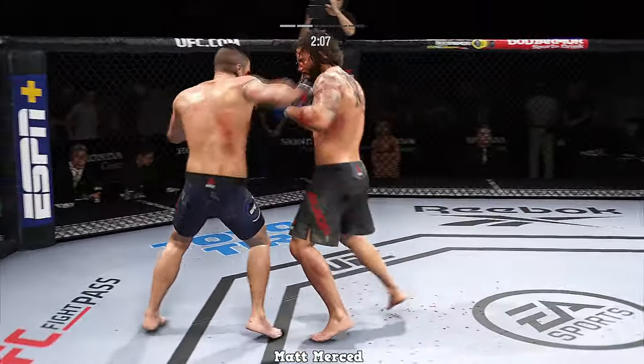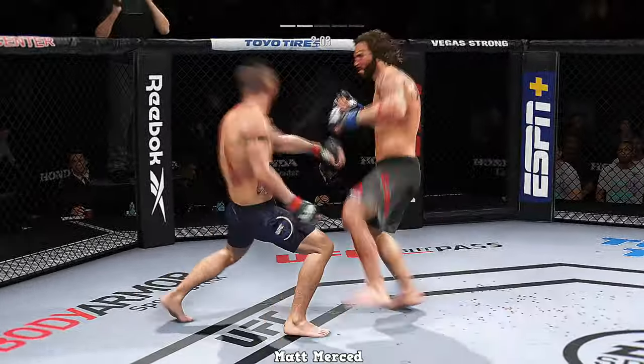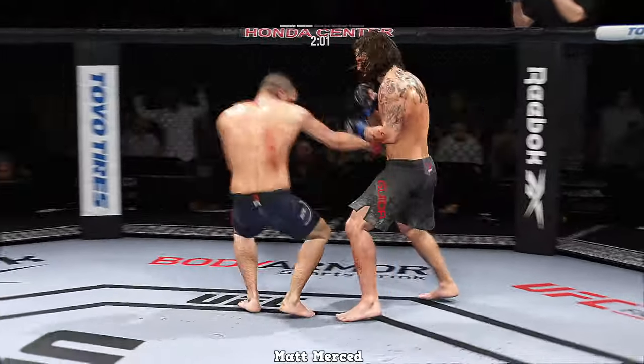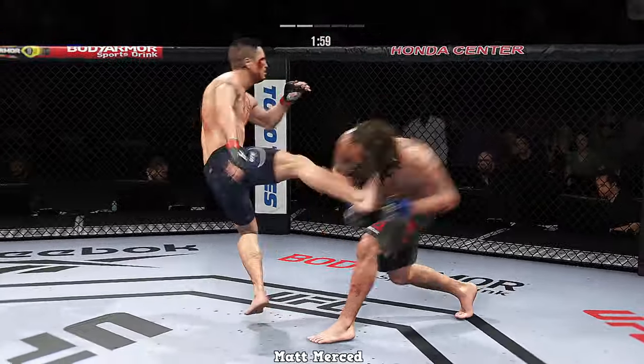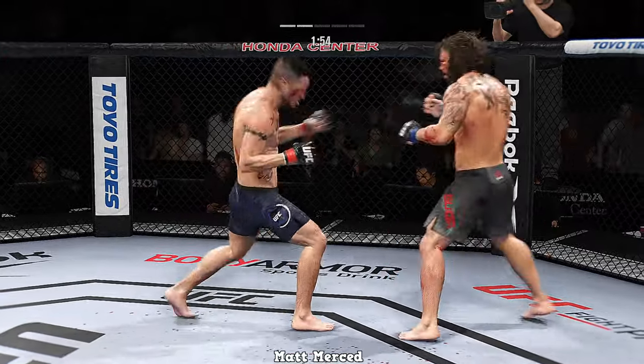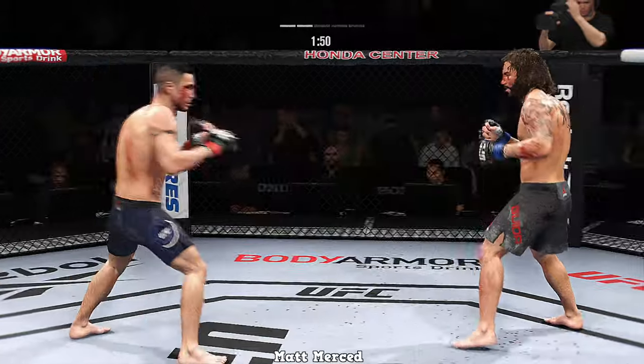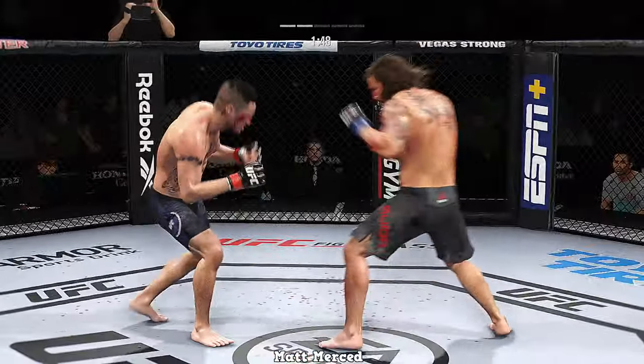Just missed with the straight left hand. Oh, and he connects with a punch there, DC. You gotta like what you're seeing, Muscle. I mean, the speed at which he throws is crazy. Goes back to that left kick once again. That right hand hurt him a little bit. And they separate. Flush right hand there.